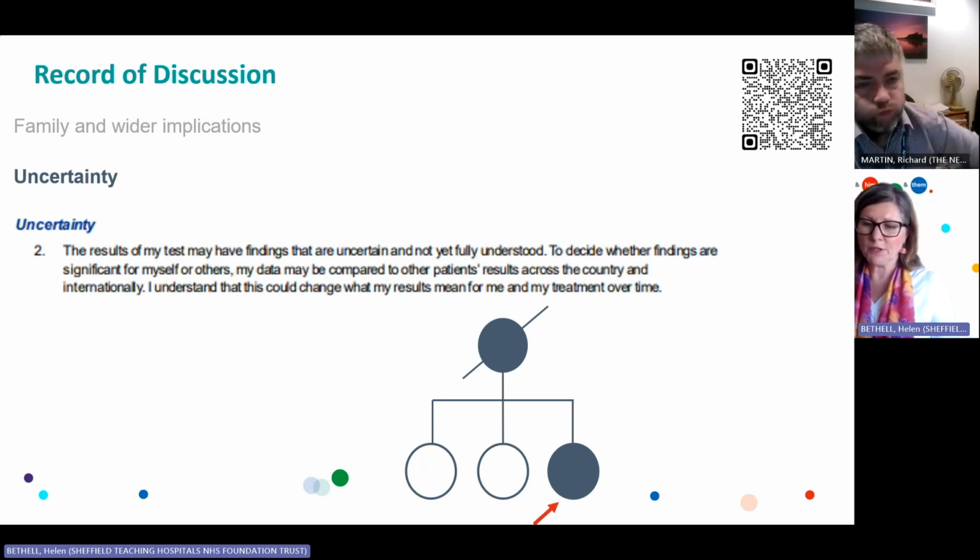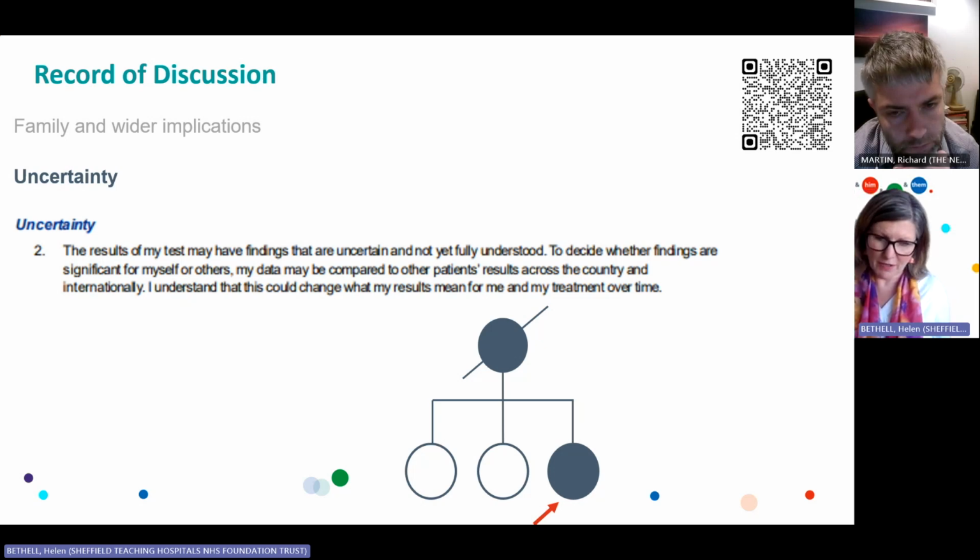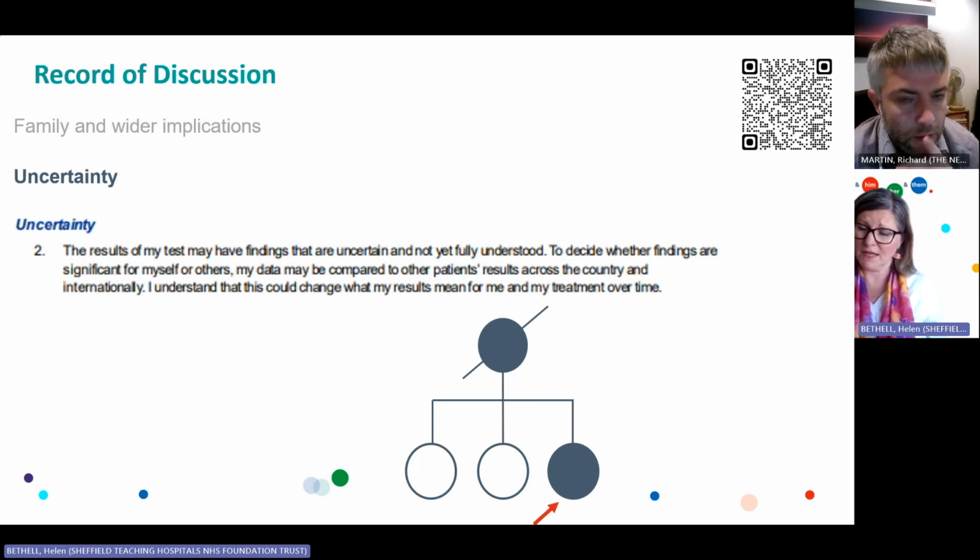So in the example given on the screen, if a positive result is found in that female who's had breast cancer, there may be uncertainty still in terms of if and when she may ever develop cancer again. Also, in terms of if she has children, we wouldn't necessarily offer testing to them until they're over the age of 18. It may be that her relatives decide not to have testing, even though she is found to carry something. And so it can sometimes be difficult for patients to live with the fact that they've got this knowledge, but others haven't taken that up.